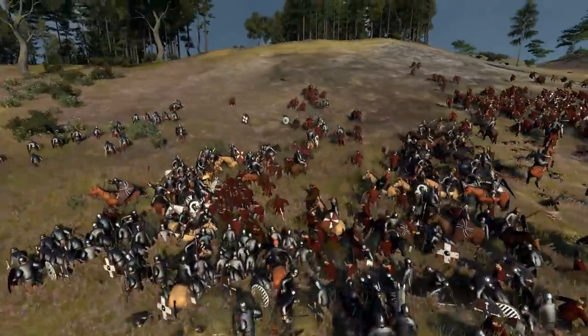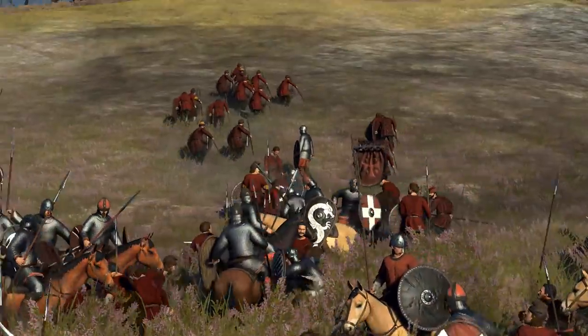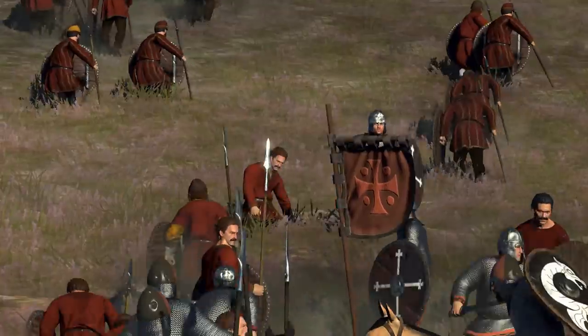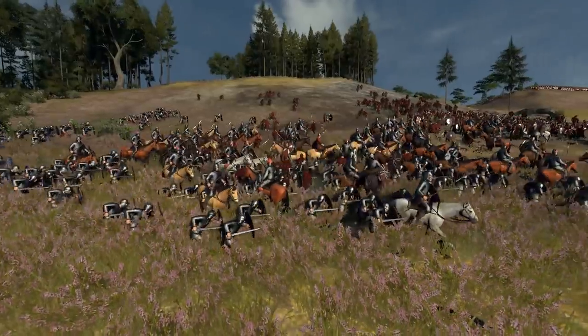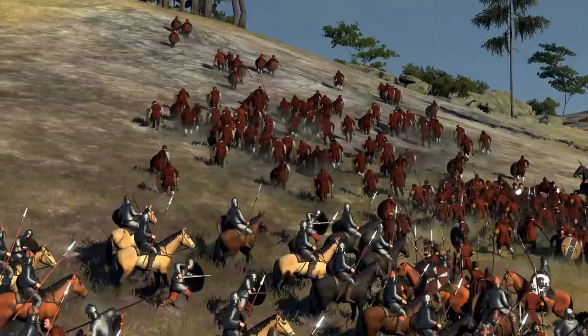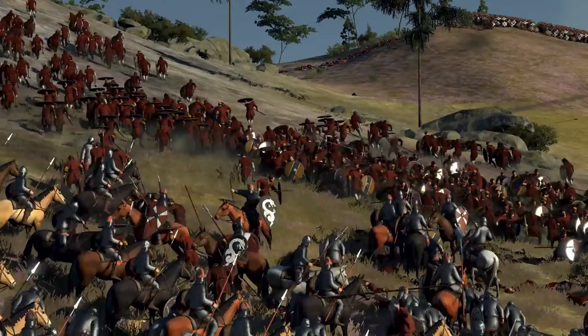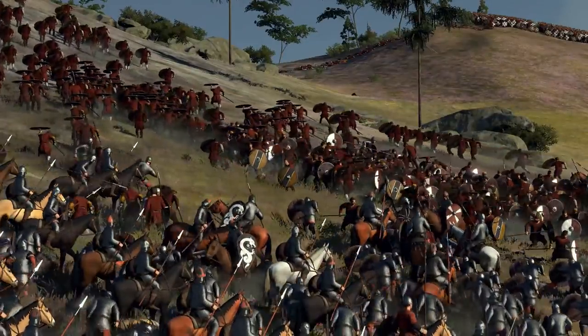Over here you can see my men starting to flee up the slopes, trying to escape. Oh, it looks like one of them sank to his knees. The Normans have killed him there. But look at all of these men that are starting to retreat. So a huge, huge mistake there.